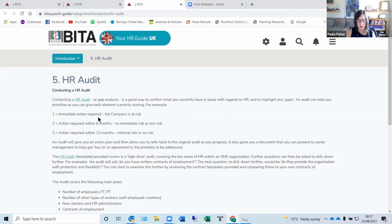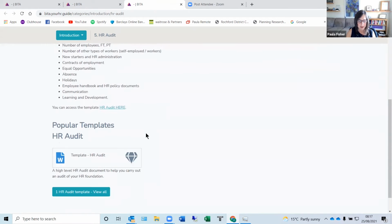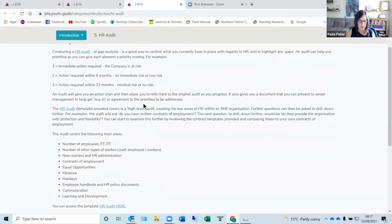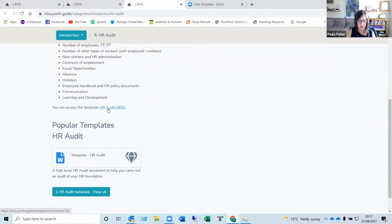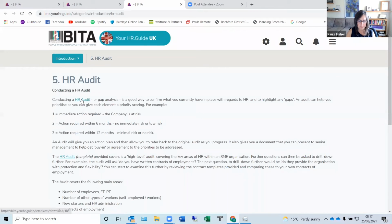So it will say, I won't go through it in too much detail, that you can action them and give them priorities to say it's an immediate issue, or actions required in, say, 6 months, or actions required in 12 months. And it talks you through how to do it. And then what you have, either here as a link, or at the bottom, is your HR audit document. I'm going to open this and hopefully you'll be able to see it.